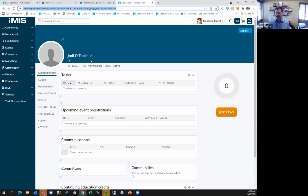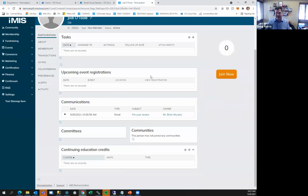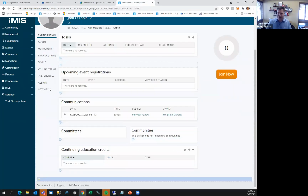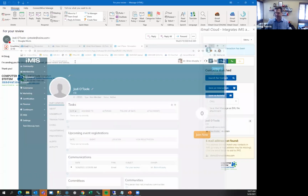And so if we jump right back here, now we can say, tell me a little bit about Jody. What kind of interactions are we having with her? Transactions, volunteering, anything about participation. So all of this is here, including that email, which has now been saved out here as well. So super powerful stuff here in terms of saving it right into IMIS and doing all sorts of fun things directly from here. So if you have any questions on that, let us know.